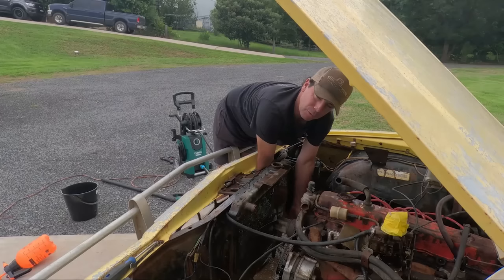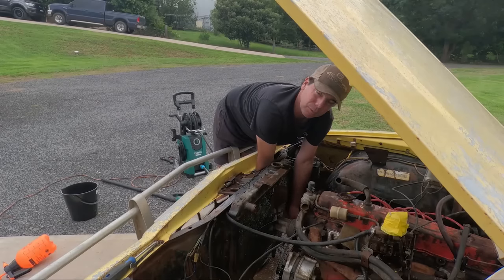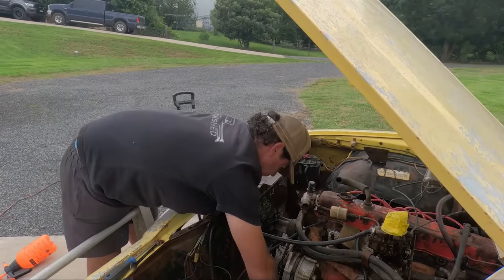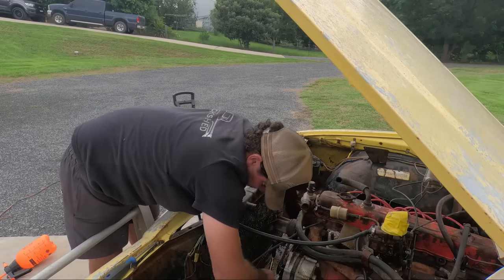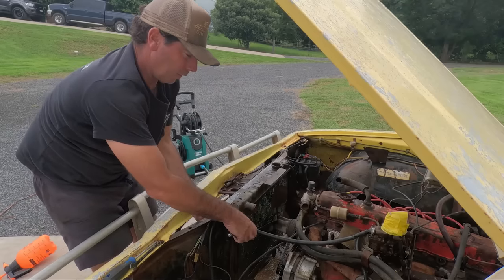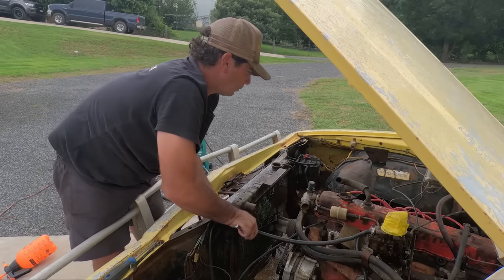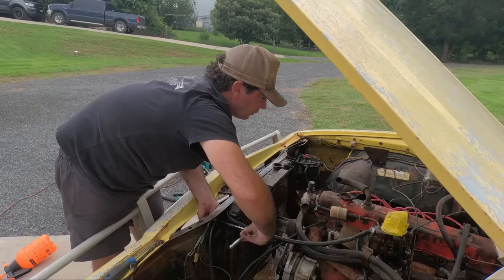Rear main's a fairly big job, but it's still worth doing. Now I'd say I've got a pan gasket leak as well or something. There's no transmission fluid at all. Any of those bolts in there? There was only three in it, so there's one missing on the other side.